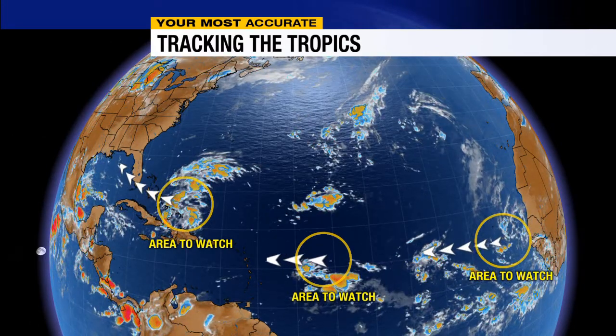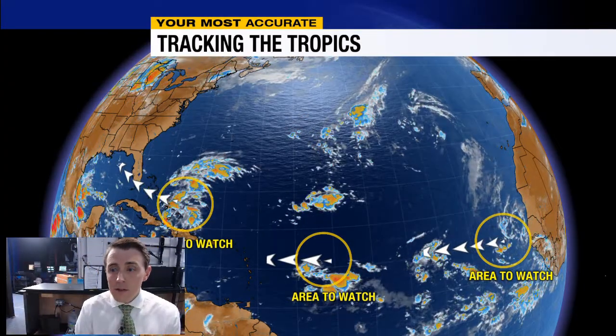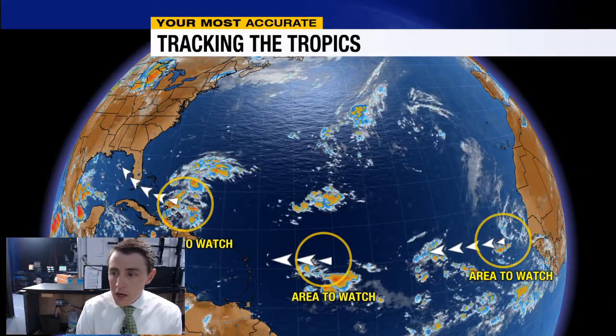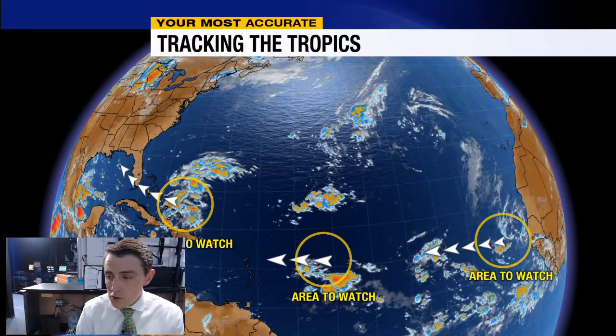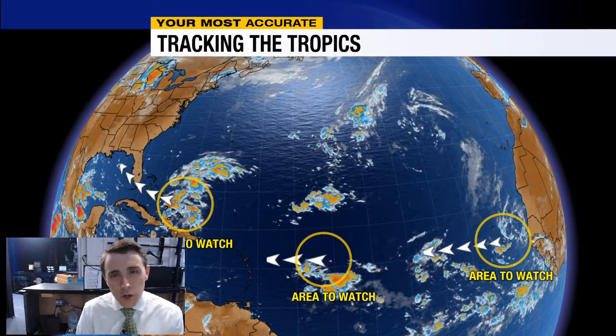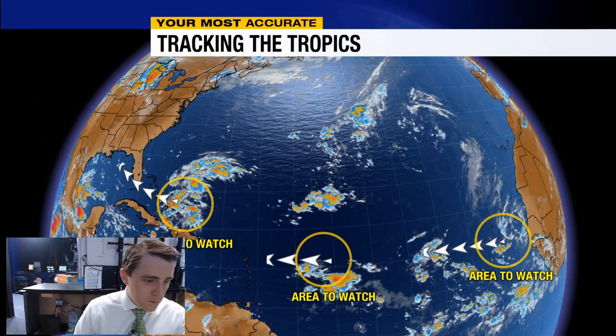So no named storms out there, despite the fact that we're just one day removed from the historic peak of activity during a typical hurricane season. Still, three areas to watch. One in the southwest Atlantic, near the Turks and Caicos, the central Bahamas this morning. One in the central Atlantic, it's slowly trying to push towards the Windward Islands. And then a third out by the Cabo Verde Islands this morning.